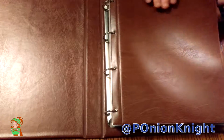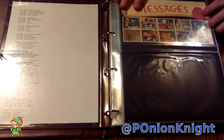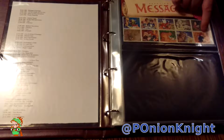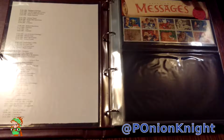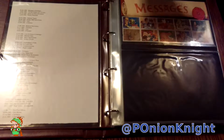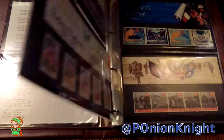Okay, so we start folder 7 as usual with the list of things that should be in there. First off, another greeting set, this time called Messages. Again, it's one of these strips of 10 that appeared much the same way in the stamp book if you bought that instead. I believe that is the second lot of greetings style stamps that ended up as a presentation pack, I should say. There were some before that.